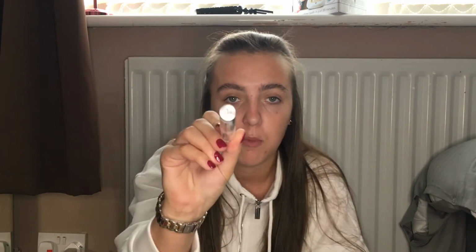Yesterday I got some more clear mascara. It's the Colour Lash one from Collection. It's literally number 1 clear, and it is literally $1.99 from Superdrug. You can also get it from Wilko's, I think.